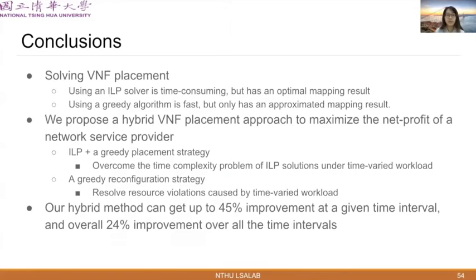In conclusion, we propose a hybrid VNF placement approach to maximize the net profit of a network service provider. We overcome the time complexity problem of ILP and resolve the resource violation caused by time variant workload. The experiment results show that the hybrid method can make quick and accurate decisions.